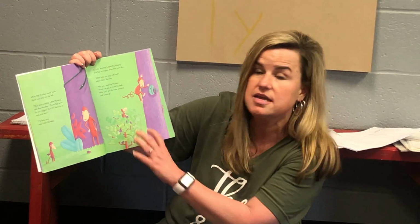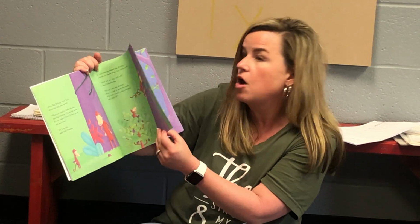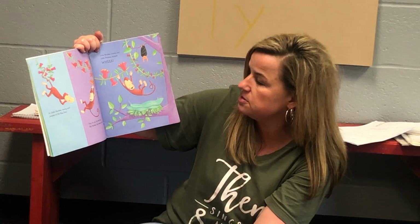Now, will you play with me? asked Little Monkey. Not yet, said Big Monkey. First, I've got to make the beds. Why don't you do some swinging and jumping? So maybe if you're home and you're bored, you can do some jumping or go outside and do some swinging. So Little Monkey swung and jumped in the big tree.